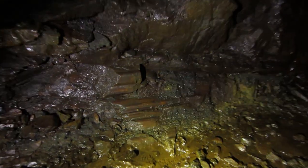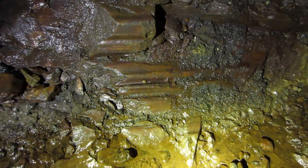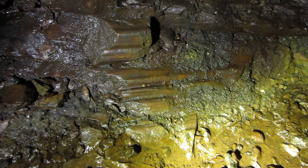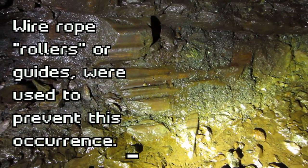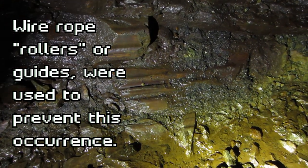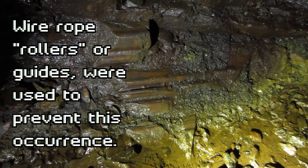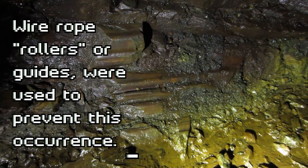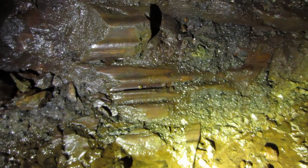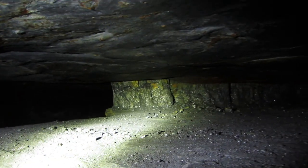And on the rock there, you can see where the wire rope wore into the rock, so they would have a hoist and there would be wire rope affixed to it. And they would hoist out coal cars by tying the wire rope to the coal car itself, hauling it out. And often the wire rope would rub against this rock and it would leave indentations into the rock itself. Think about that force required. Awesome. Check out this panorama.